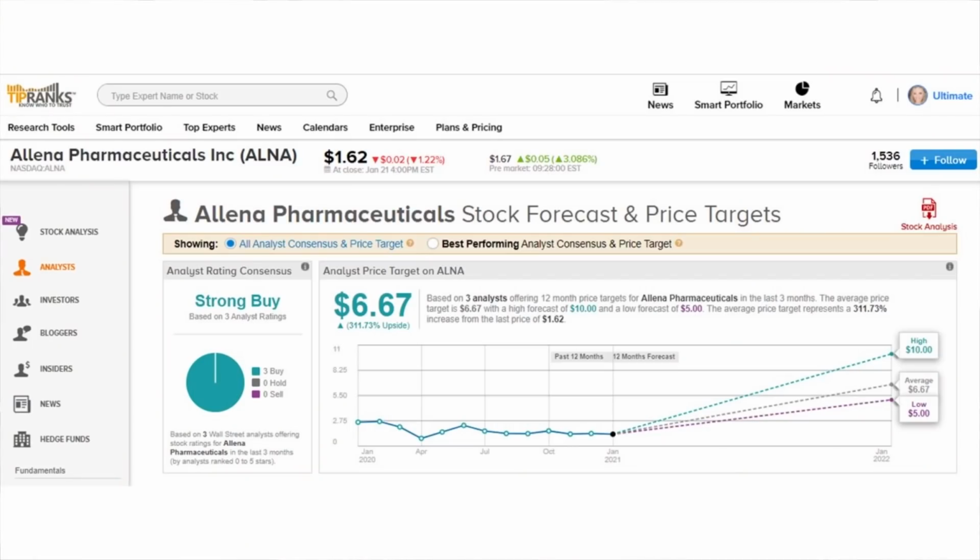Now, even with this increase in price this morning, there is still a ton of potential growth here for Allena Pharmaceuticals when we take a look at the analysts' ratings. Allena Pharmaceuticals comes in as a strong buy with 3 buy ratings, and the price target is $6.67, which would be over a 300% potential upside.